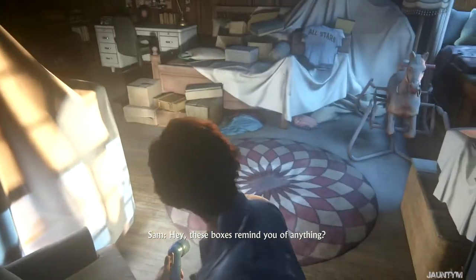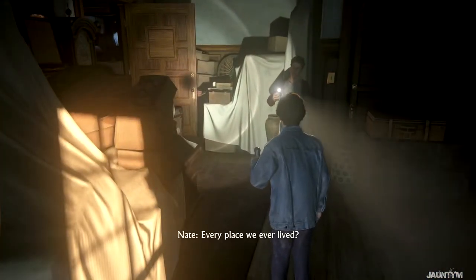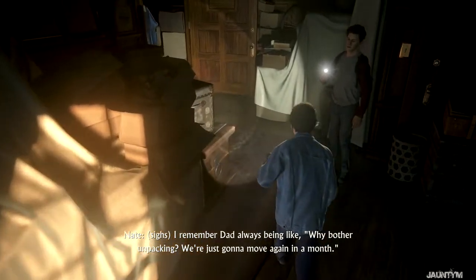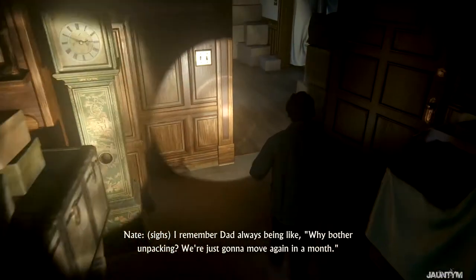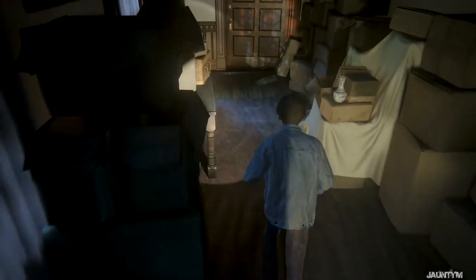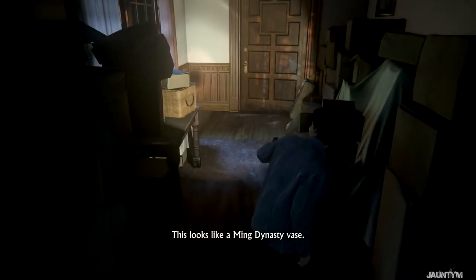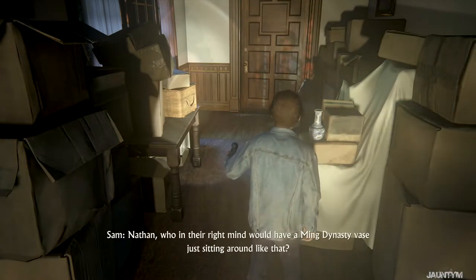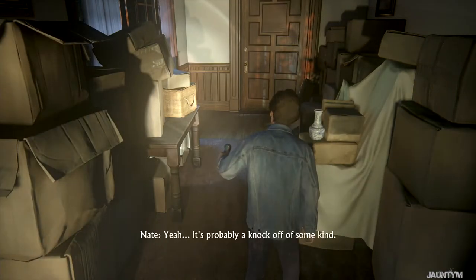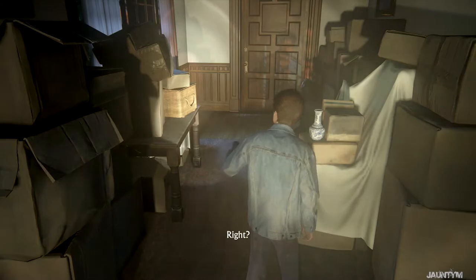Hey, these boxes remind you of anything? Every place we ever lived. Exactly. I remember Dad was always like, why bother unpacking? We're just gonna move again in a month. Yep. Always the asshole. Hey, Sam. Call me crazy, but this looks like a Ming Dynasty vase. Nathan, who in their right mind would have a Ming Dynasty vase just sitting around like that? Yeah. It's probably a knockoff of some kind. Yeah, of course it is, right? Right.